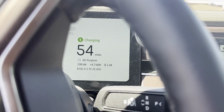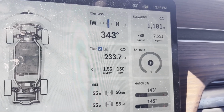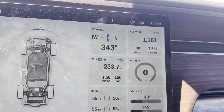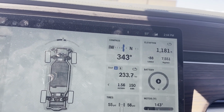Time to go find a bathroom and maybe a soda. We are at 1.56 miles per kilowatt right now, and probably going to get worse as we climb up the hill. Burned 150 kilowatts so far to go 233 miles. Woohoo!